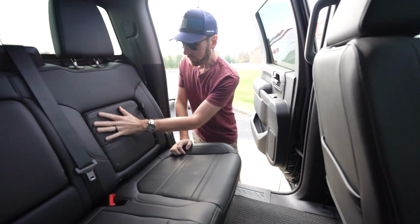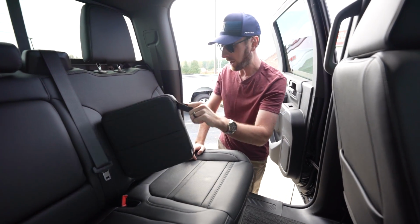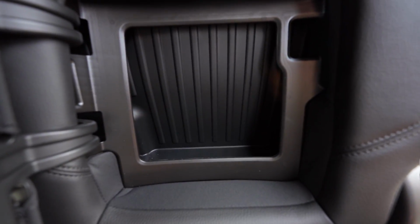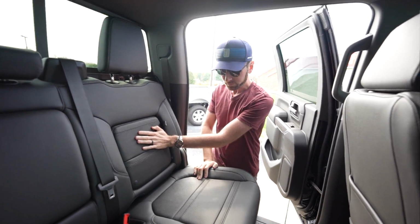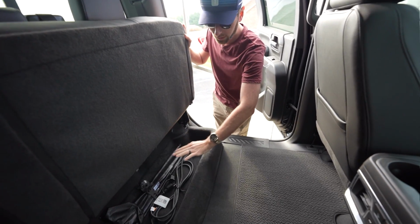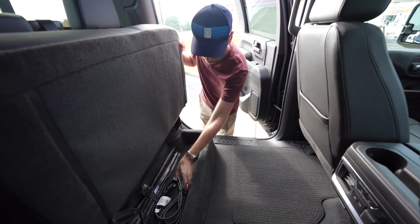We have these nice little hidden, well, they would be hidden if they didn't have very obvious pull straps, storage compartments built into the back of the seat, which I really like. That is super cool. Just to throw a few things, throw some gloves in there, whatever you want to do. Pretty nice. We got 60/40 fold-up bench seat back here, so you can have your storage here. Here's our cable for the engine block heater.